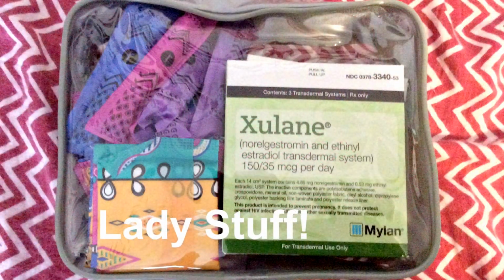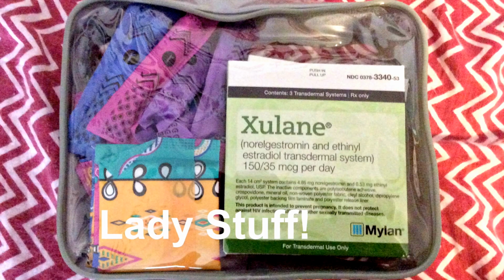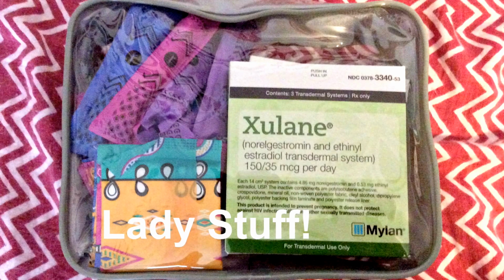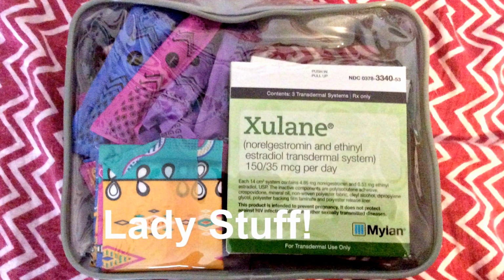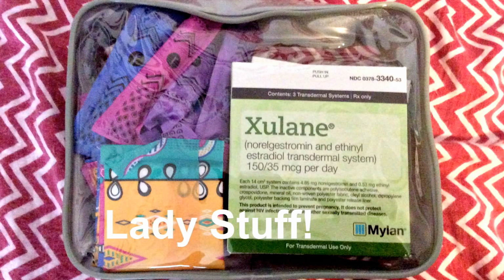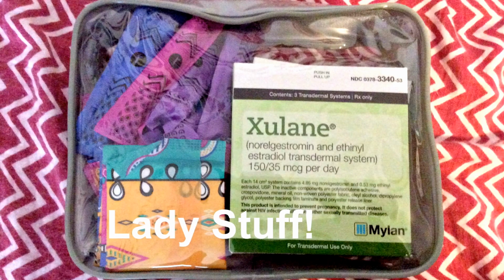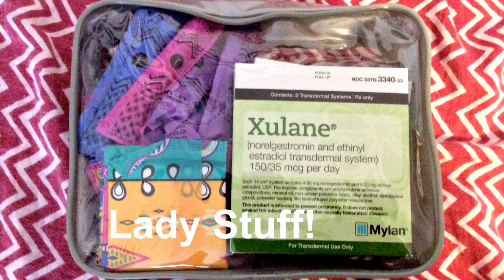These are my more feminine items. I have what you're supposed to have, a 2-month supply of tampons or liners. I have both. I don't really use pads. And then I have my birth control. I'm on the patch, the Xulane patch. It's worked pretty well for me. You only change it once a week, so that's really handy. I change mine on Sunday nights. You do 3 weeks on, 1 week off, but I have heard that you don't have to take the week off. You can actually just keep putting a patch on and you won't have your periods.